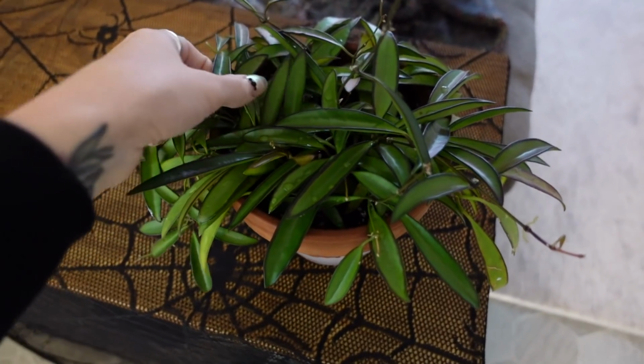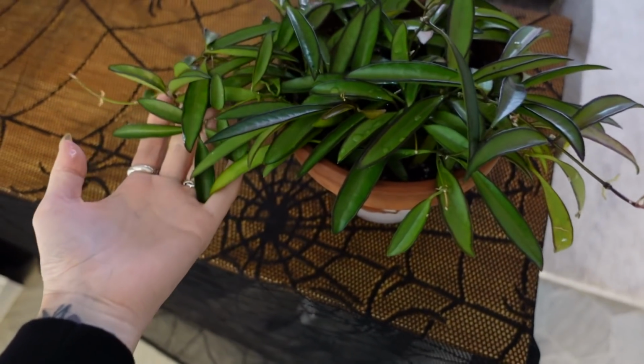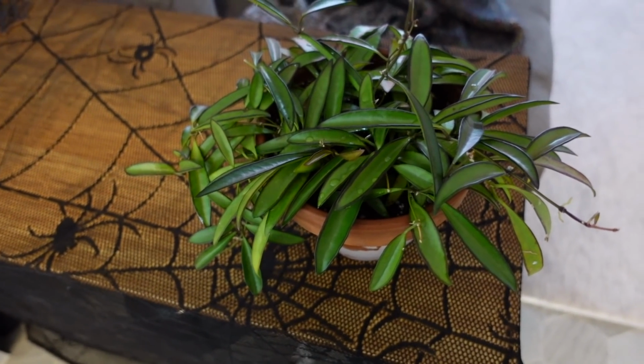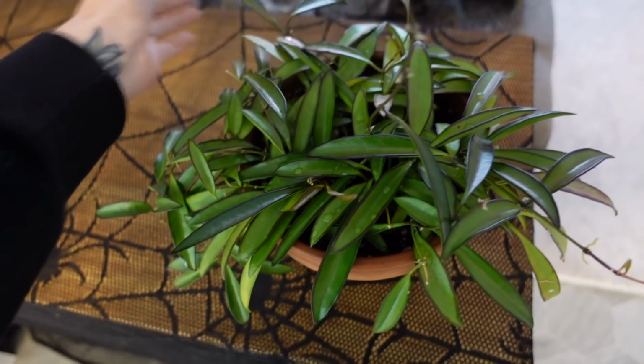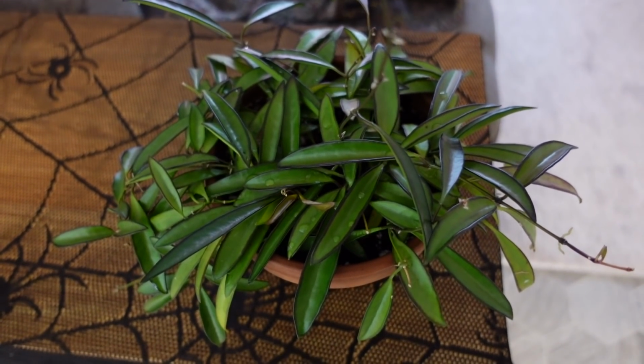My Hoya wayetii here, so I think I'm going to take a cutting of that because, as you can see, I just have a very full plant of it, so I'll send one of those. Then I'm going to take a look around and see if there's anything else that I can send for her as well, just to make a cute little package. So I'm just going to go ahead and take the cuttings now.